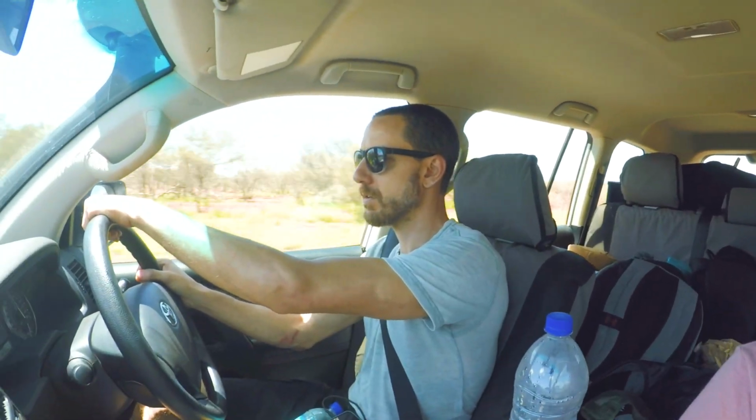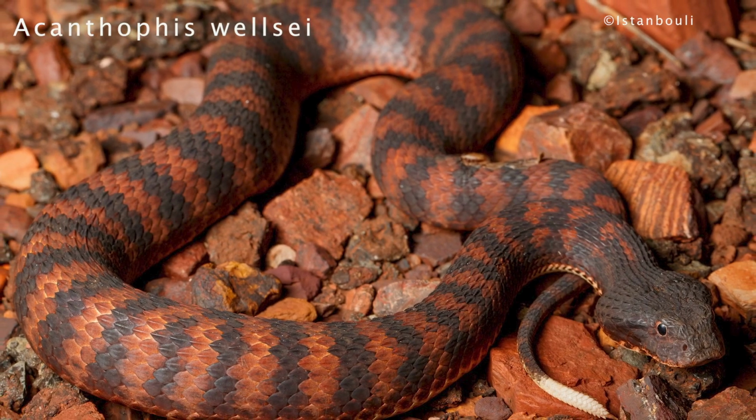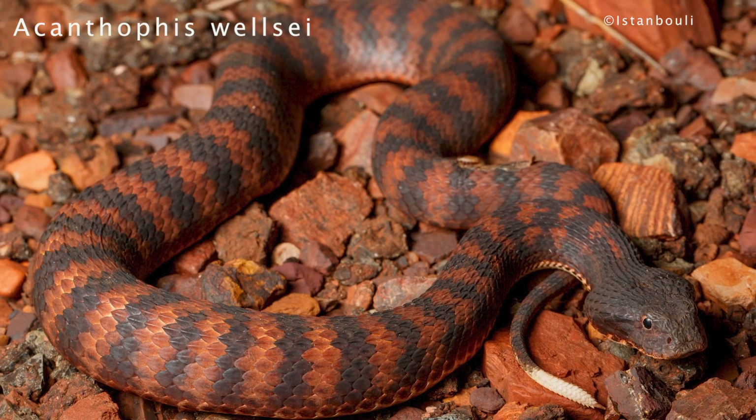This guy went out and found an Acanthophis wellsi, which is the Pilbara death adder. So hopefully we'll flash a picture of that. We didn't get to see that, but if you saw him, be psyched. Other than that, last night was really dope. Found a bunch of snakes, found some geckos.